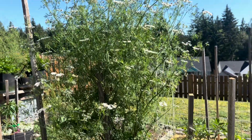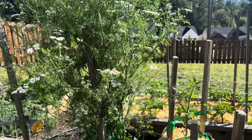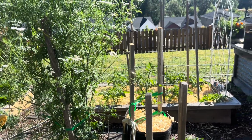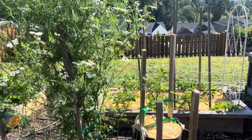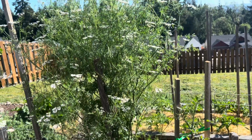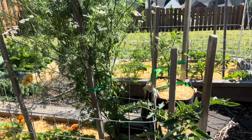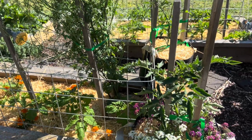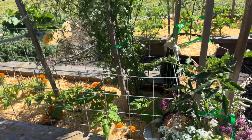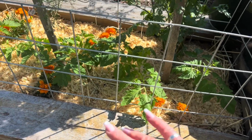So this is a glorious cilantro that came, it's a biennial basically, came back, went to seed, or the seed got spread and now it went to seed. I did harvest a lot of cilantro off this, but I'm letting it go to seed. I'm gonna save all the seeds I can off this, and then I'll cut the plant down at the root collar, and we'll call it good. It can decompose.